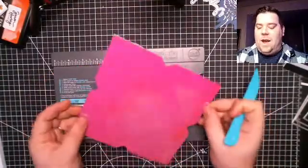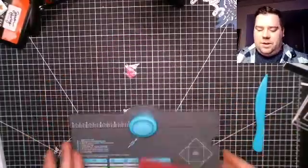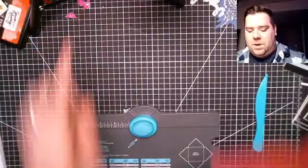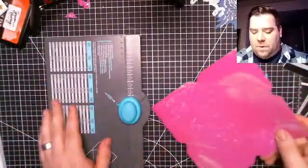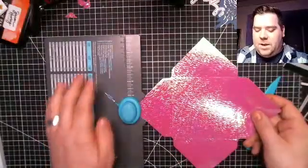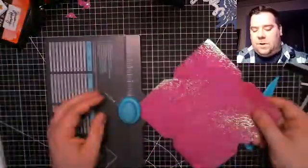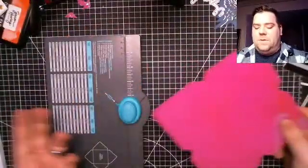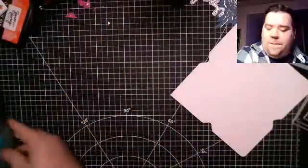Okay. So now we have an envelope. Isn't that cool? So now what I always do is for the top and the bottom, I always take the reverse punch and you pop it in the back here, and then you get it rounded. Okay? And I always do that for the top and the bottom. I don't do it for the sides. You can do it for the sides if you want. It's no big deal. It's up to you.